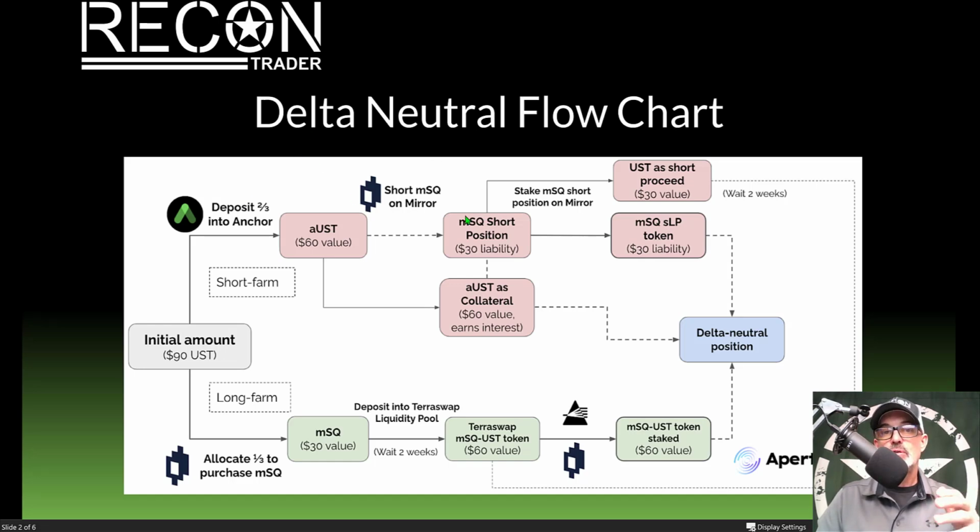This is the flow chart to set up a delta neutral position, and in this case we will be using UST as our initial investment amount. You then need to take 2/3 of your initial investment and deposit it into Anchor protocol. At that point in time, you would then receive aUST, and then you use that aUST via the Mirror protocol website to short a synthetic token. Now on the flip side, you would take 1/3 of your initial investment and via the Mirror protocol go long and thus buy the synthetic token. You would then have to wait actually 2 weeks, and eventually you end up with a delta neutral position.